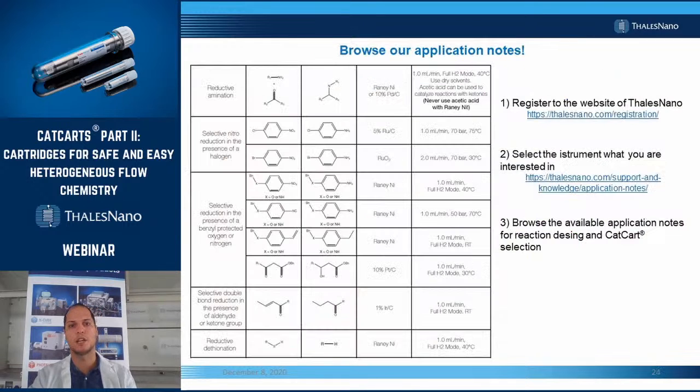You can browse our application notes. We have more than 15 years of experience in the field of heterogeneous flow catalysis, and we kindly share it with you. Register to our website, select an instrument, and check out our 1-2 pages long summaries. For example, this table shows some basic hydrogenation reactions, the applied catalyst, and reaction parameters too. As you can see, Raney nickel is a great choice for various heterogeneous reactions.